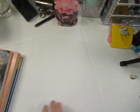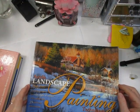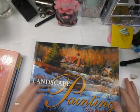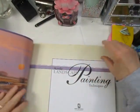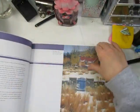Okay, now book 3 is Acrylic Landscape Painting. This one is by Hugh Greer, and this is painting techniques that are done. I'm going to start here in the beginning, and it just shows you.